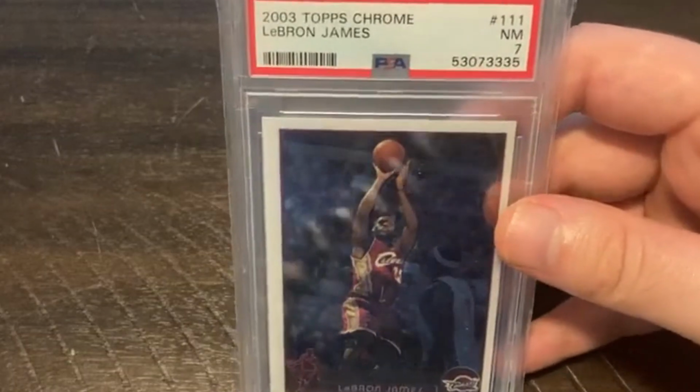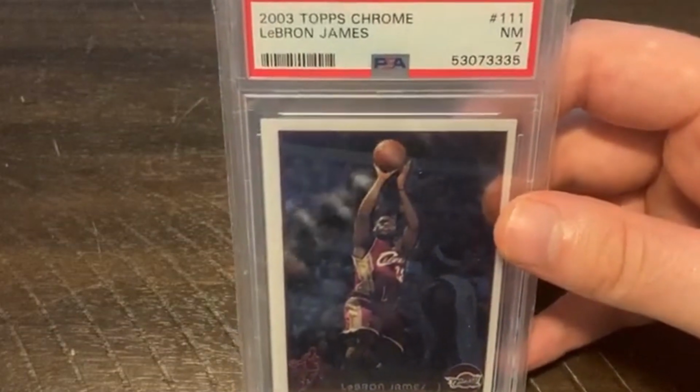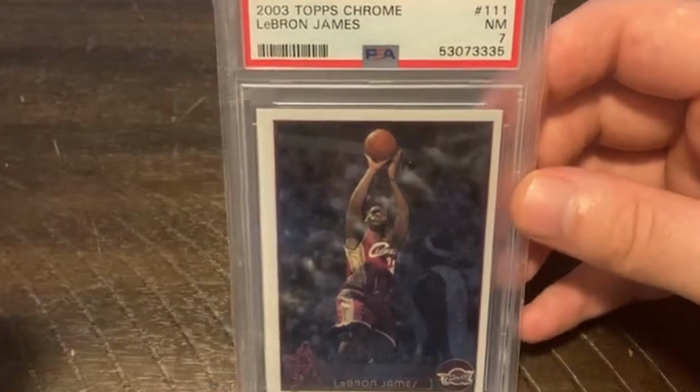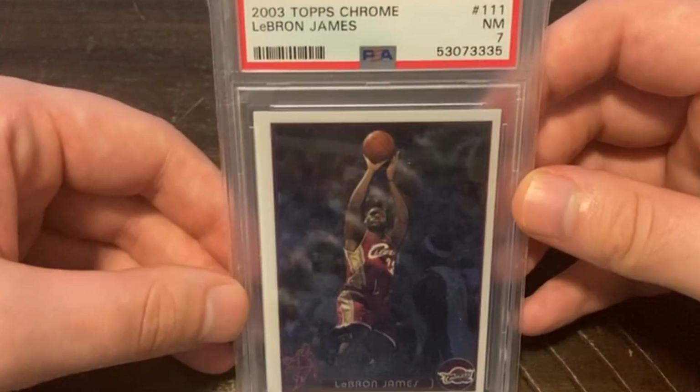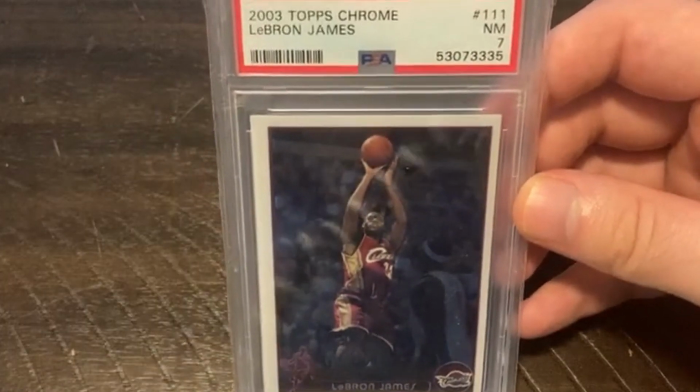And I also have this 2003 Topps Chrome LeBron James, and this one is in a PSA 7. This is a card that I recently picked up. As you can see, the centering from left to right is not the best, but it's still a pretty cool card. This is probably a card that I'll never end up selling.